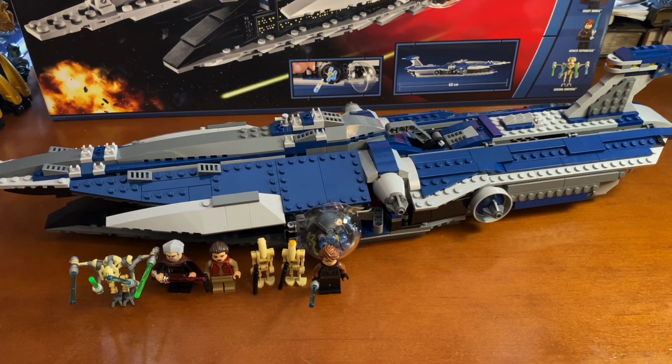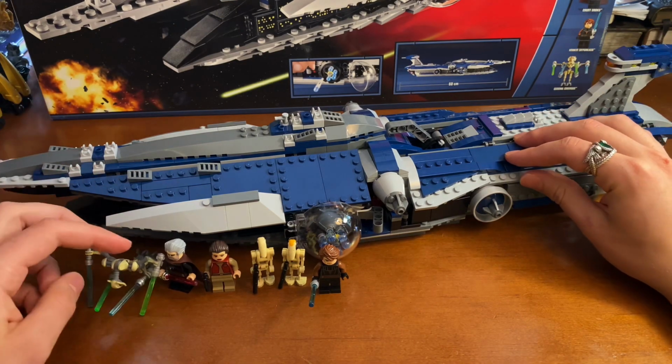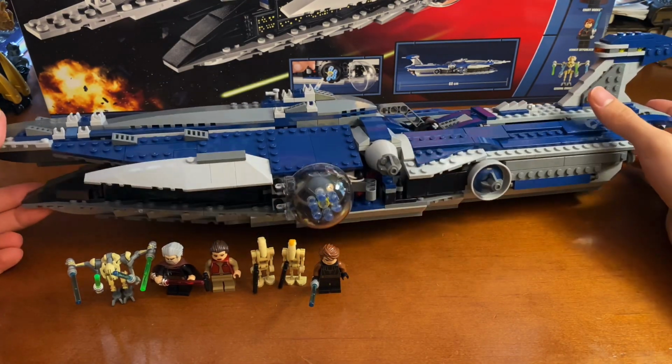And so here is the Malevolence in all of its glory with all the figures it comes with. By the way, I should mention that I got this set for the May the 4th. And I got it used for $140, which is a good deal. Not only that, but the set was never played with. All the pieces are in nice shape, so nothing's dirty, nothing's bad, but I cleaned it up anyway. All the figures are here. The only things missing are the stickers.